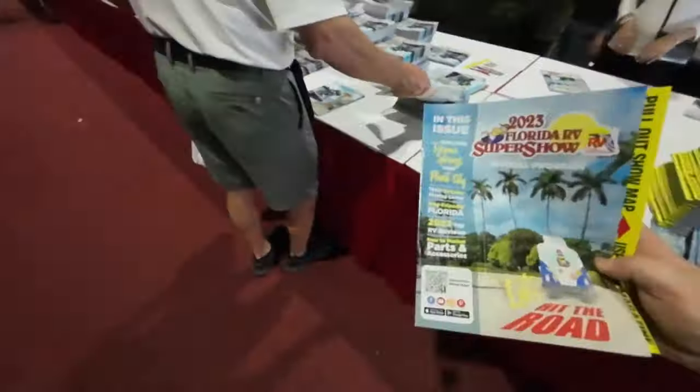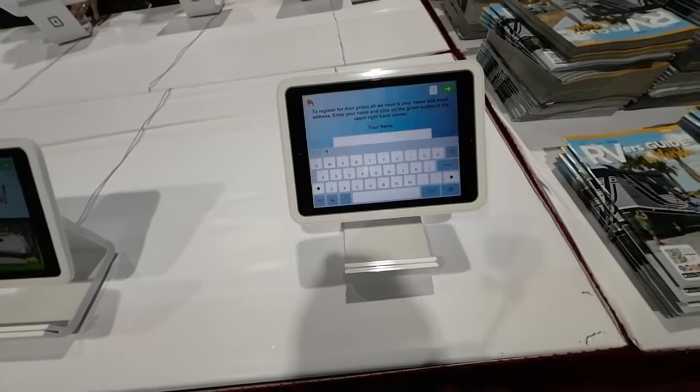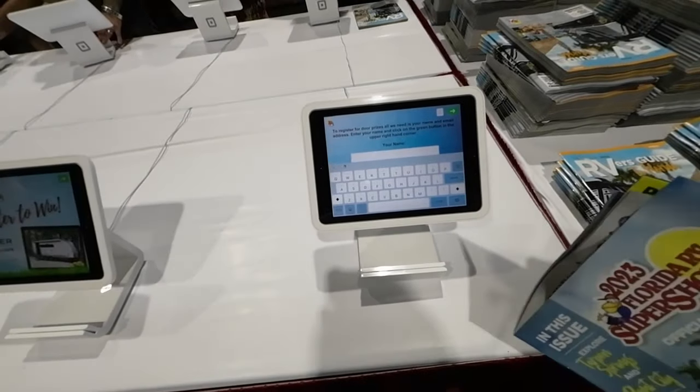Hey guys, we're at the Tampa RV Show. It is 84 degrees out. There's tons of people out here. Show guides. Register to win all the door prizes.